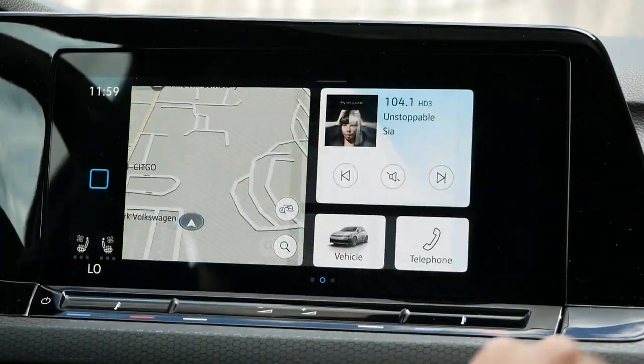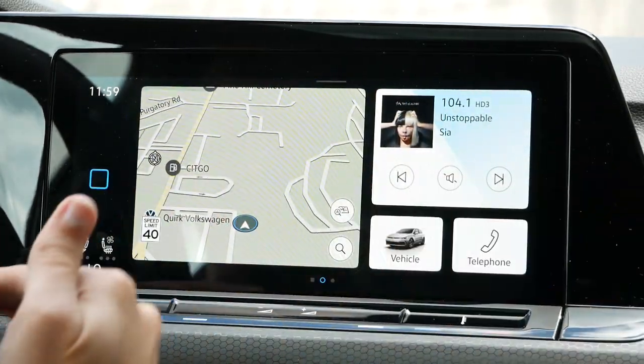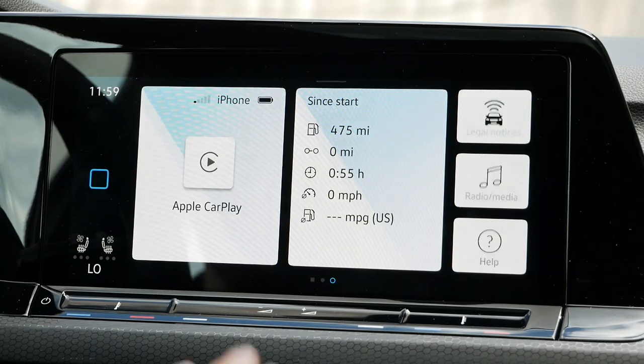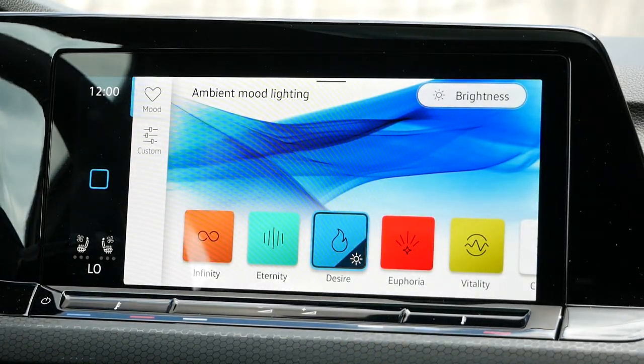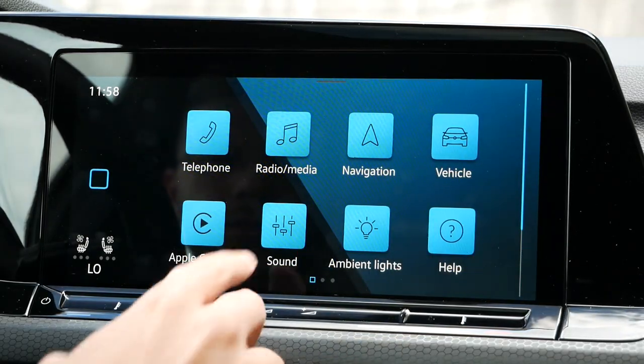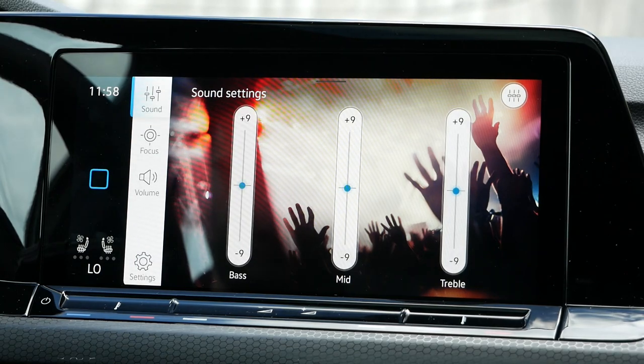And speaking of gesture control, you can simply wave right or left so you don't have to reach for the touchscreen when driving. The remaining features, such as ambient lighting, sound and general settings, and of course the radio, are very straightforward and don't require a learning curve.